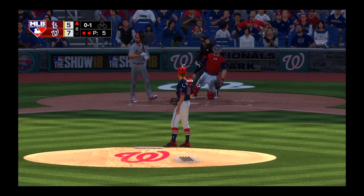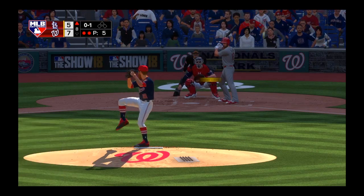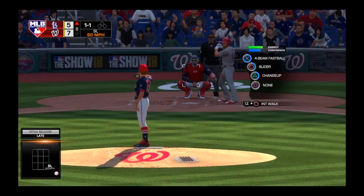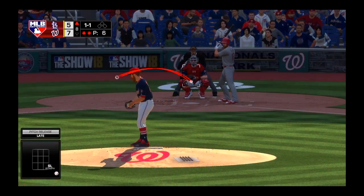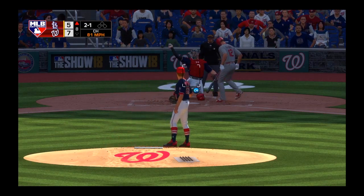He slaps that one away, and the count will be 0-1. Doolittle's ready. Here it is on 0-1. And a slider gets away from him here as it just about got him in the ankle. You know, he's one of their guys they rely on to get their offense going. They need a rally, so we'll see if he can spark one here.